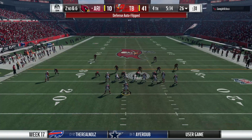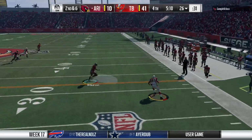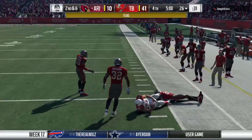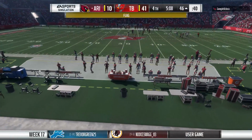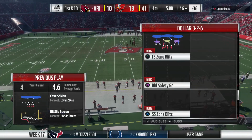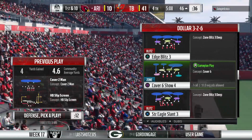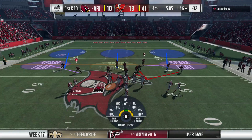In order for a screen pass to break big, a lot of things have to come together and be well executed. But all it takes is one small thing to go wrong and keep it from being a big game. And he'll be brought down. Oh, that's a face mask. Certainly looked like it. Indeed, here come the flags. So the offense has it 1st and 10.